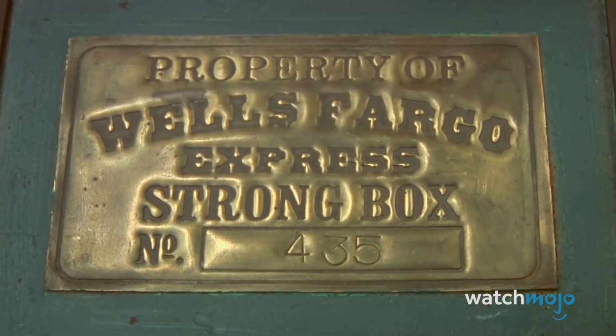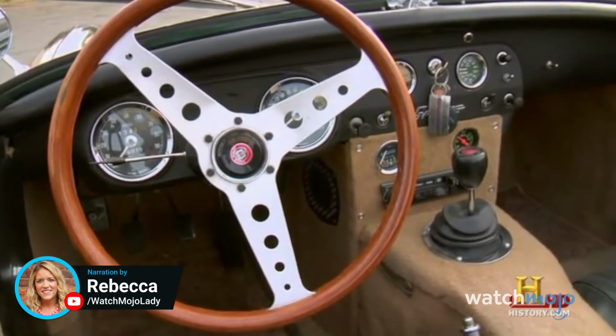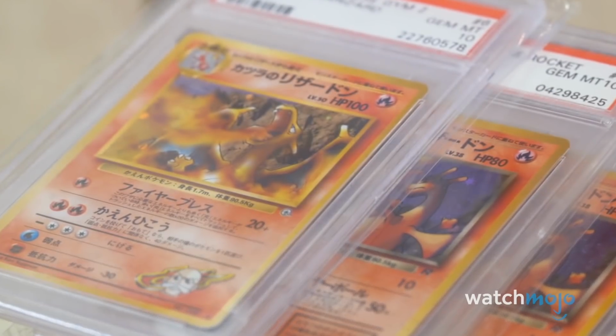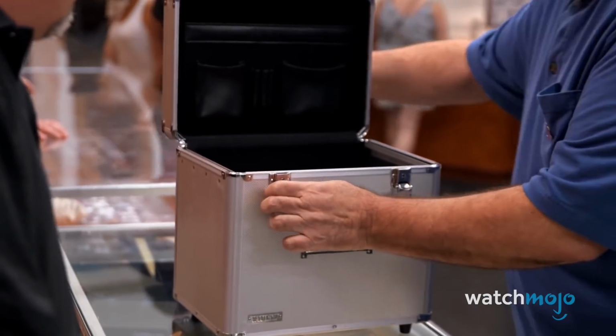When you trade in antiques and collectibles, every purchase is a gamble. Welcome to WatchMojo, and today we're counting down our picks for the top 10 times the Pawn Stars were screwed over. I have probably the world's #1 Pokemon collection inside this case. Little figures? Cards, and they're all Charizards.